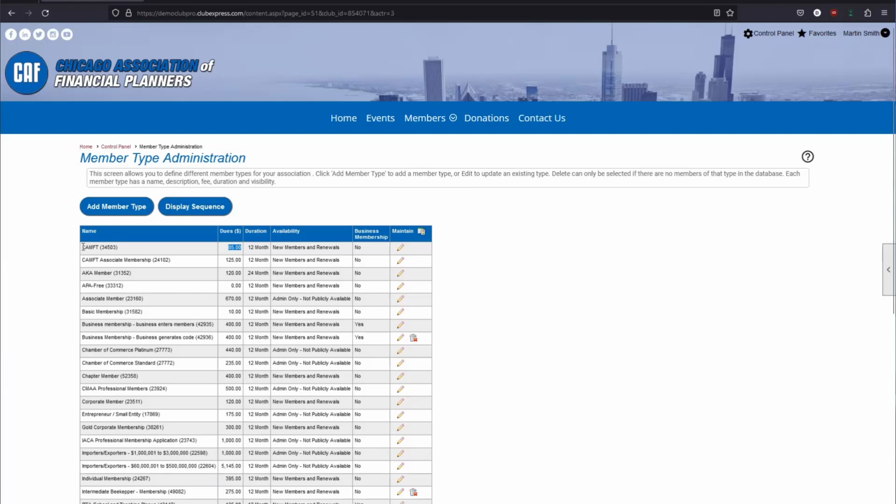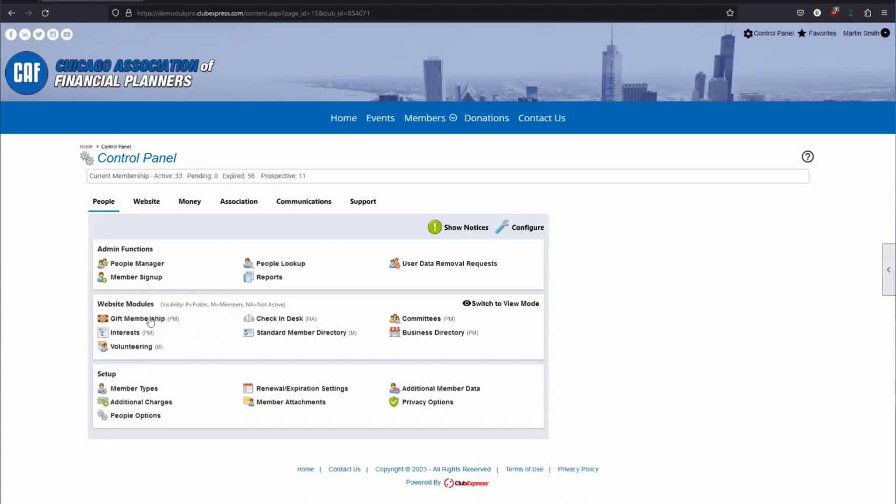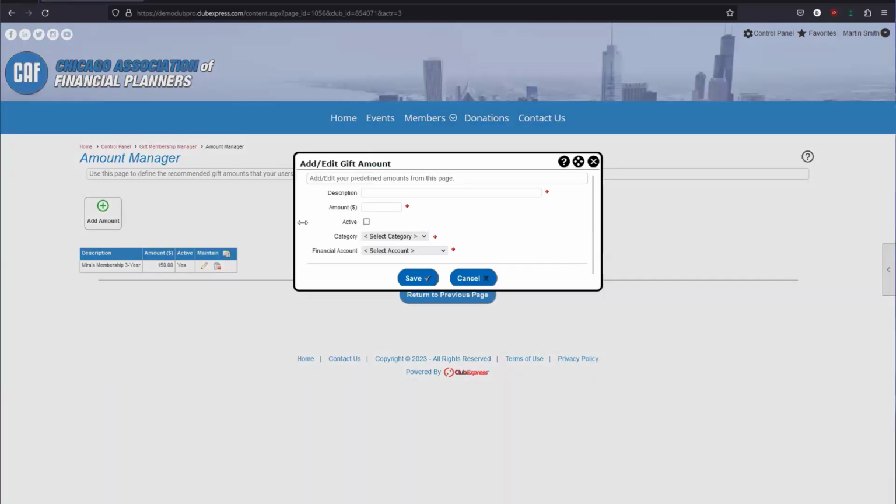So let's go ahead and add an amount for this membership type for $85. If we go back to our page and once again go to gift memberships and click on amounts, we can add an amount. And it's a fairly simple configuration. We'll say CAMFT for an amount of $85. We'll mark this as active, meaning it is available for people to purchase this. As far as categories go, this is just categories that are going to equal our discount coupon categories, meaning this is going to create discount coupons in the same category that we chose earlier.